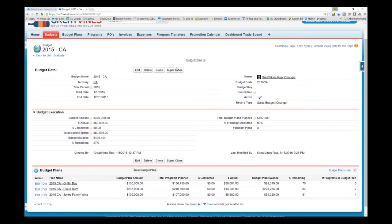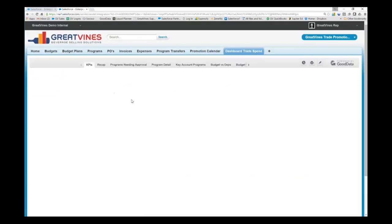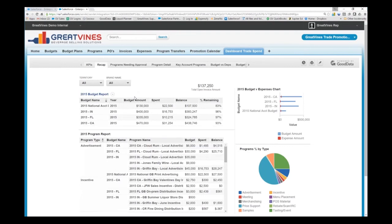So you've got that opportunity, but even in the analytics, you're able to compare budgets from one time frame to another. So I could have reports run that show my budget in Indiana in 2015 and what it is in 2016 by spend type. So yes, totally possible to do that.